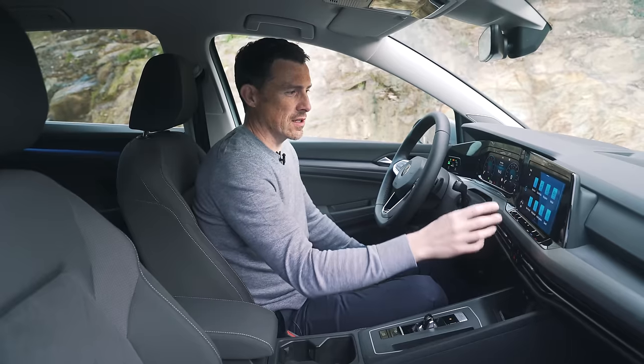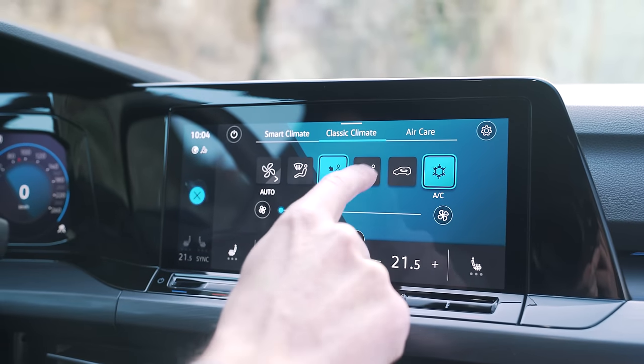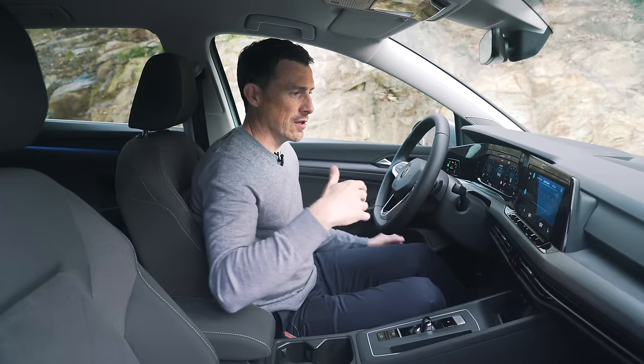It is a bit annoying that to go into the climate control menu, you have to press a button down here first before you can do the different functions. But that's not too much of a problem because you can control most things using normal voice commands. And I'll show you how now.